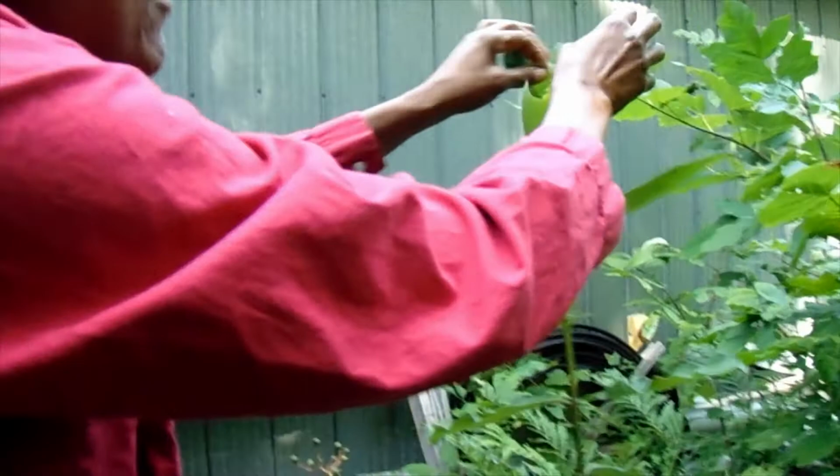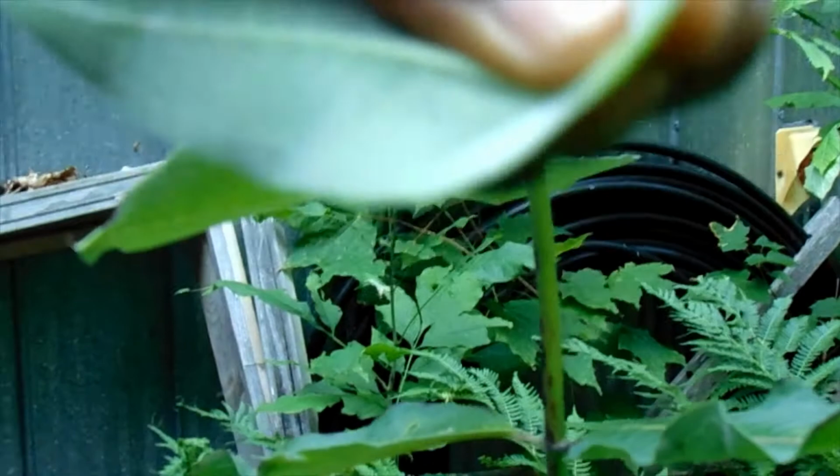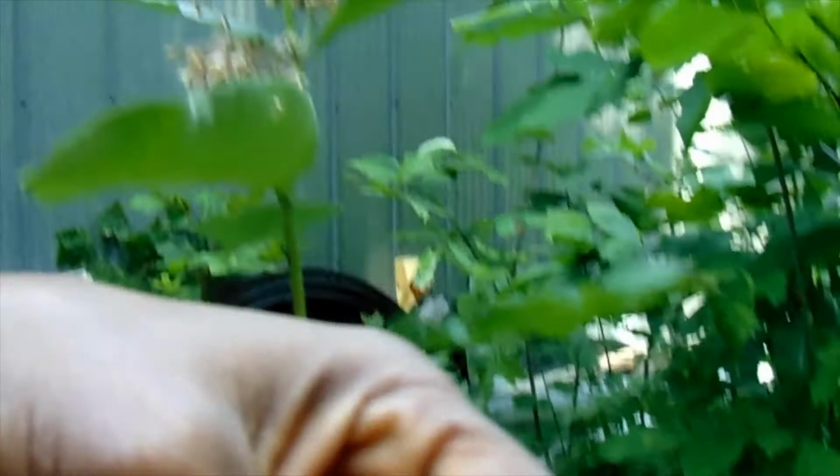So I want to find one. I don't want to break one. Okay, let's break one of the very young ones up here just to show you what I'm talking about with the milky substance. Okay, see that milky substance? It provides that moisture, that substance for the butterflies or the caterpillars to feed on while they actually mature into a butterfly.